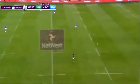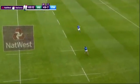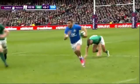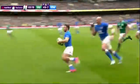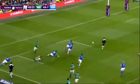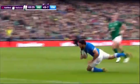Into the last quarter of the game, Italy scored their second try. Matteo Minozzi did really well initially, skipping past Larmour before Parisse took it on. And although his pass inside looked loose, substitute Eduardo Gori was quickly onto it to finish.